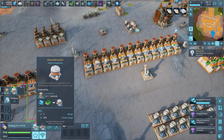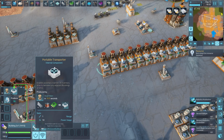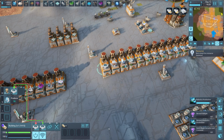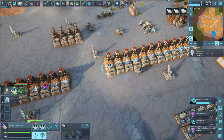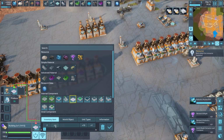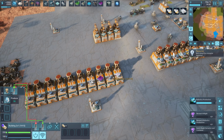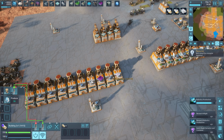Of the new recipes we got in the last episode, one was the deconstructor. Another was the portable transporter, which is Desynced's version of an inserter. Very, very important, we're going to want to use a lot of those. Also, the portable shield generator. As we've had two different types of friends by now, we're definitely going to want to automate those as well. Next is the wind turbine.